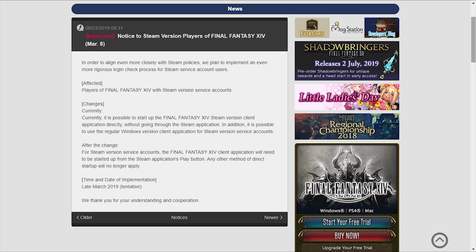This time, a look at something that came out of the Lodestone for Final Fantasy XIV about the upcoming changes to the Steam client version of the game. This comes as a bulletin on the Lodestone posted back on the 8th of March, and had somehow managed to avoid my notice until now.